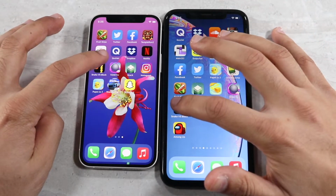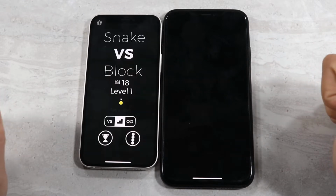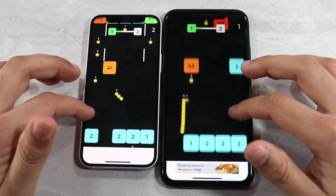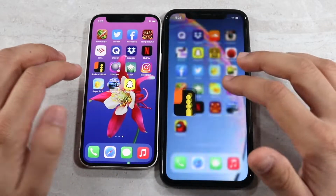Snake versus Blocks, 3, 2, 1. And the 12 mini was faster. iPhone XR definitely behind it. Getting into some gameplay, I don't think there's going to be that big of a difference, I'm being honest. But the... Oh, there was glitching going on on both. They both kind of glitched up at the same time, which is kind of freaking me out.